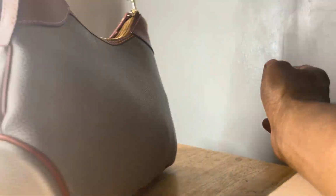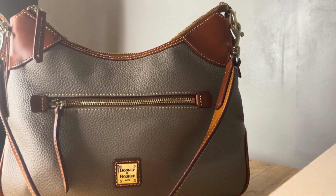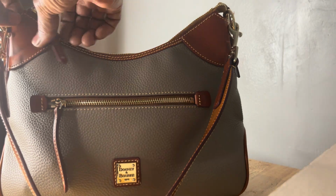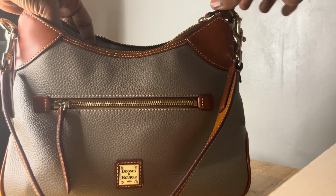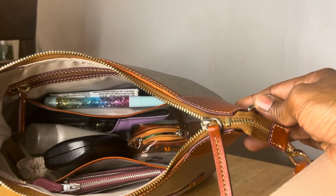And so, me not being someone who wears the same purse every single day, I typically don't pick up a lot of dirt on my bags. But I'm sure in this case, with me rocking this bag for 30 days, there'll be some dirt. The interior is still holding up really well.